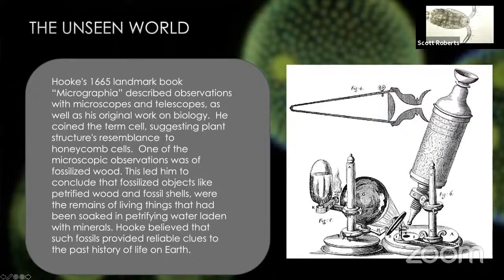But he incorporates his discoveries in the microscopic world and the astronomical world as well. He is the first to coin the term cell, suggesting the plant structures' resemblance to honeycomb cells. And I found this interesting, his observation of microscopic structures in fossilized wood led him to conclude that petrified wood and fossil shells were the remains of living things that had been soaked in what he describes as petrifying water laden with minerals. Okay, voila, we get fossils.